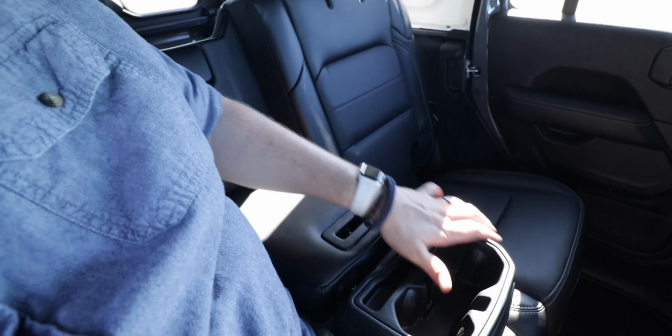And I think that's pretty cool. All right, and let's jump out, run around to the front seats, take a look at the rest of the interior and tech in here, and then we'll take it for a drive.